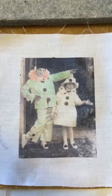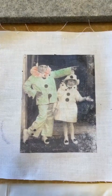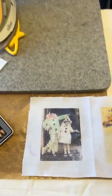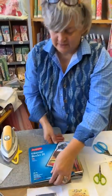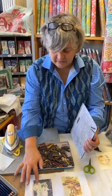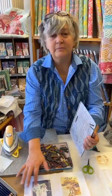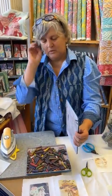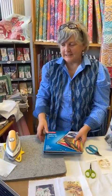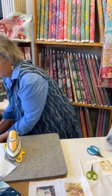So most of the time when I'm using Inktense, as I said, I use the blocks. And this is what I mean with blocks. Sorry, those are my blocks. I could have used a little bit of water to smooth that out so it looked a little more like watercolors. But it's the whole concept of taking these prints and adding your own to it.